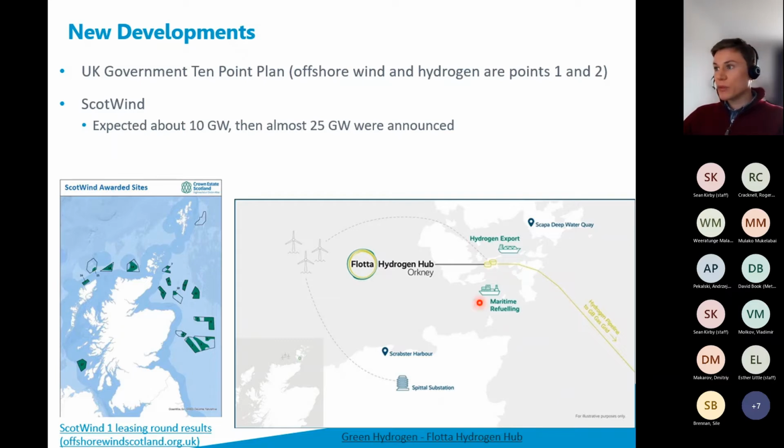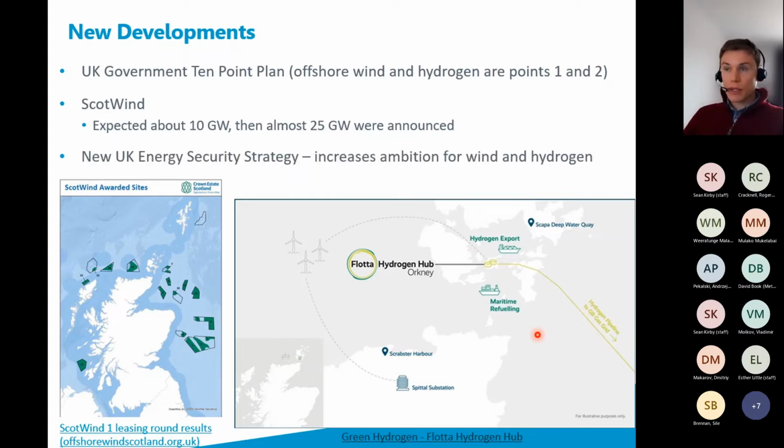This isn't something that the Catapult's involved in, EMEC is, but it is one of the things that we're watching to see how this space is developing. And we're seeing how fascinating this new space is becoming. In addition to that, just last week, we had the new UK energy security strategy, which raises the ambition for wind and hydrogen even further. So it's a really dynamic space, and I think we're going to be busy over the next few decades.